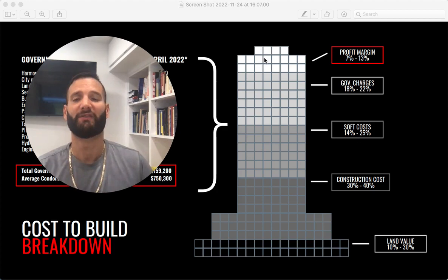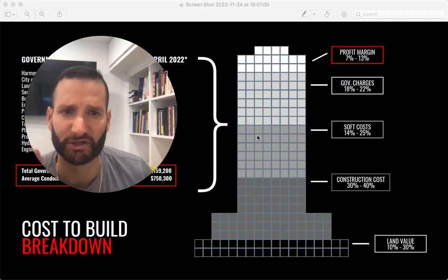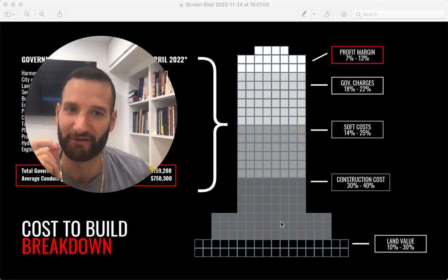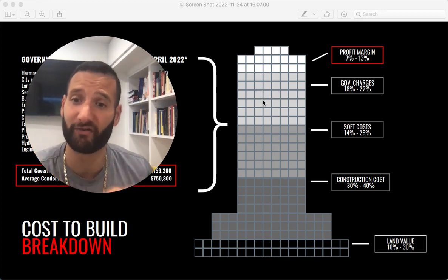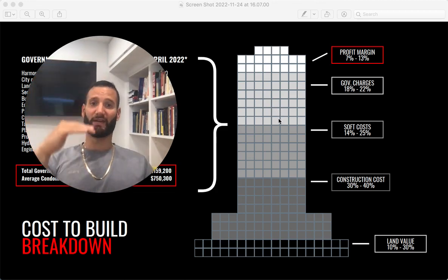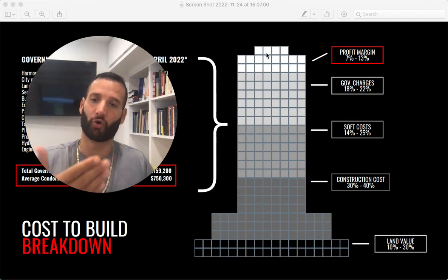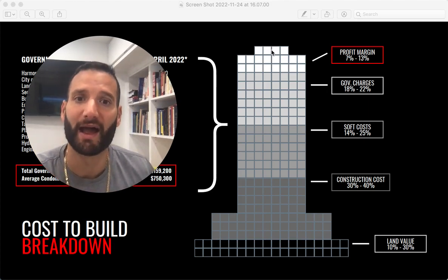Let me ask you another question. If the market drops 10%, and your profit margins are in this range, does that mean government charges, soft costs, construction costs, and land value all go down 10% also? No, it doesn't. Your land value is your land value. Your construction cost is static, and in fact increasing because of inflation. So are the soft costs. And government charges have never ever gone down. They've only ever gone up. So just because the market comes down and your market sale price comes down doesn't mean everything else comes down. It all comes out of your profit margin. So that's why you're seeing a lot of developers hold back units and wait, so that when they do sell, they can make a healthy profit and have a healthy business.